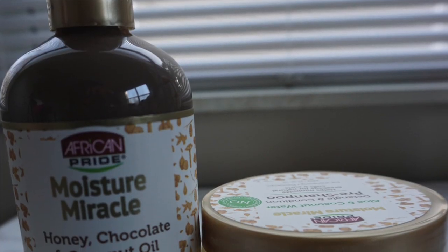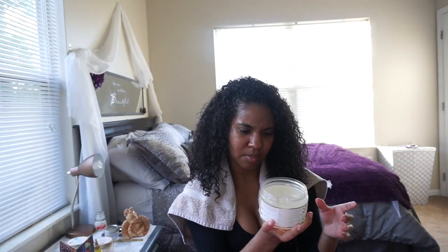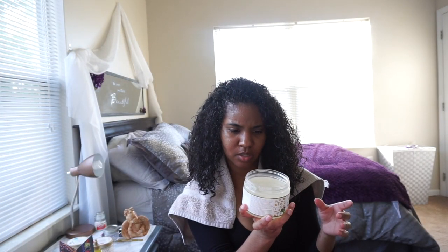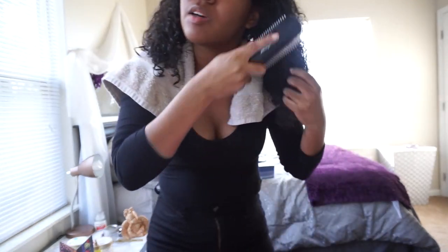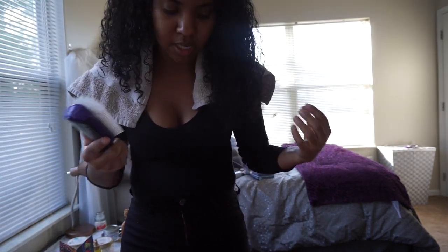So I'm using the Detangling and Condition Pre-Shampoo. It smells really good. It's not really making a lather, so I'm kind of confused how much I should put in, but the detangling process, y'all, is real. Take the time to detangle your hair because this is literally going to be for the next 10 minutes.